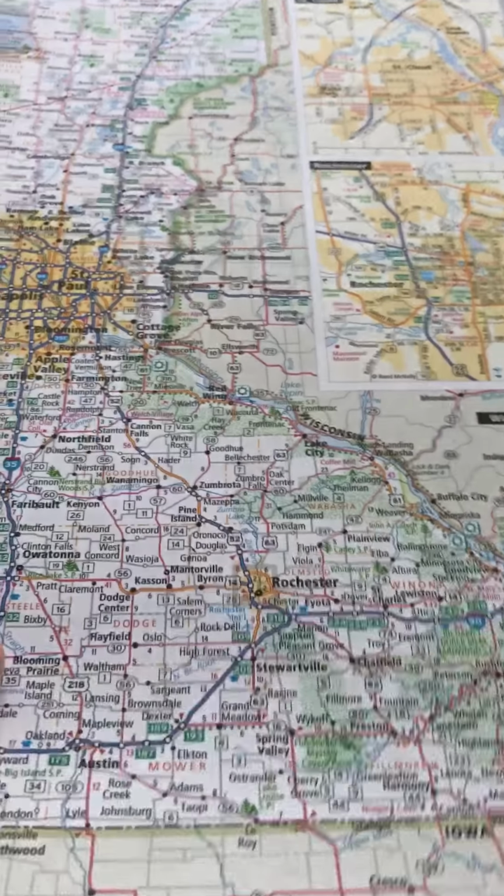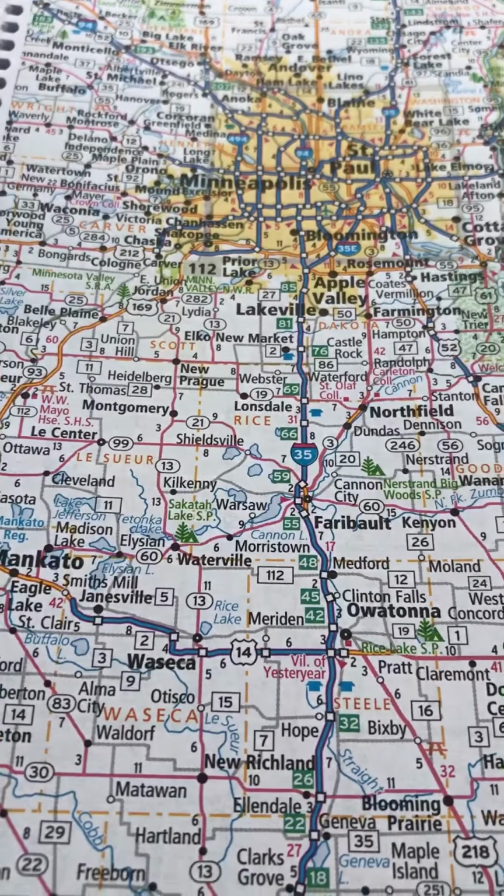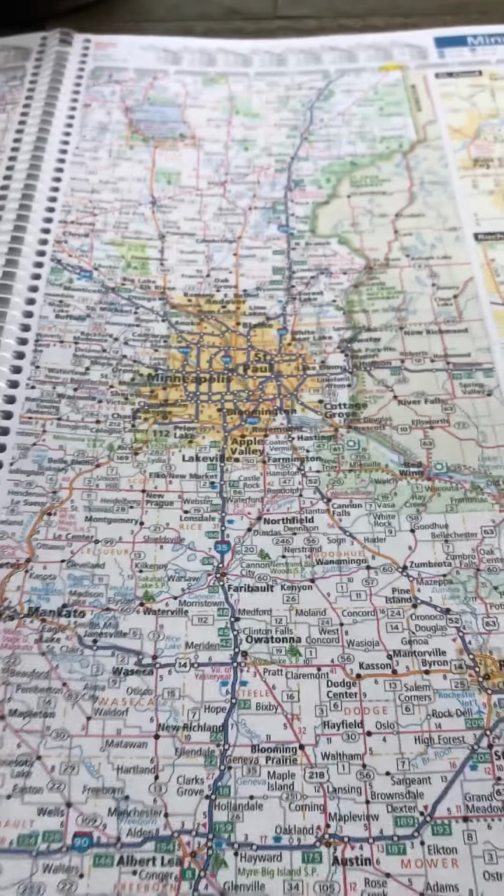We use it on vacation. It's just not GPS. It's not battery powered. It's not going to go anywhere. If I take care of it, I'm going to have it.